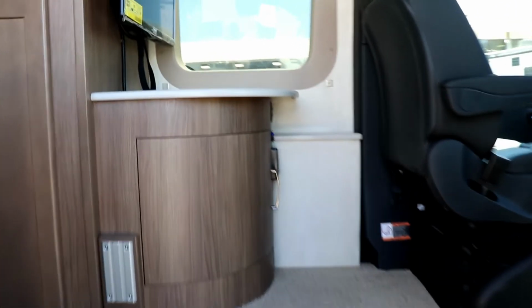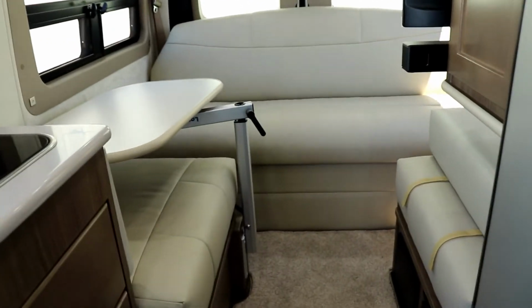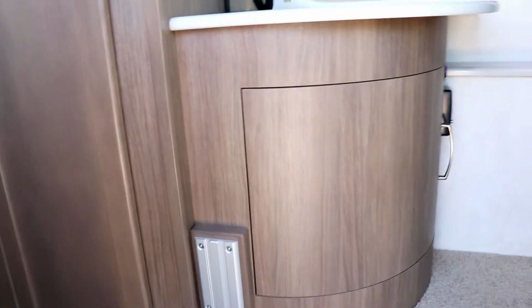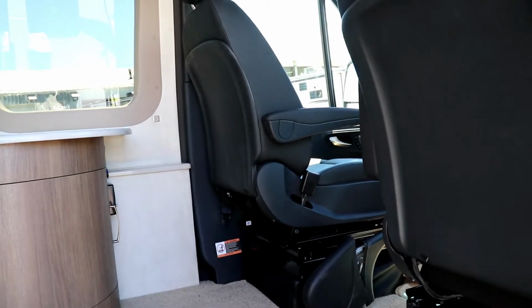So this is the Plateau FL, and what they mean by Plateau FL is a front living room, so that if you're going to be leaving that area back there as a bed, you're able to take that table to the front here, and you're able to mount it right there. Then you're able to turn your seats around, and you've got some table up in the front here.